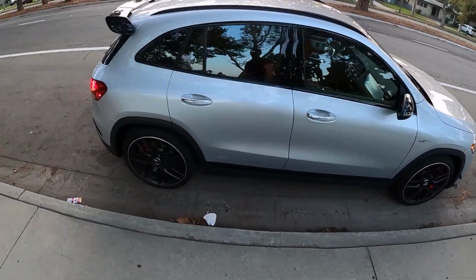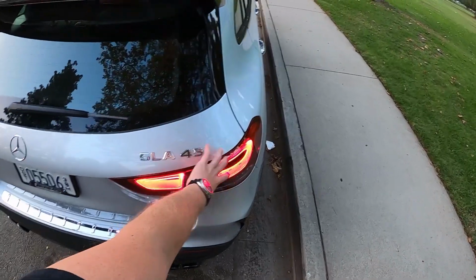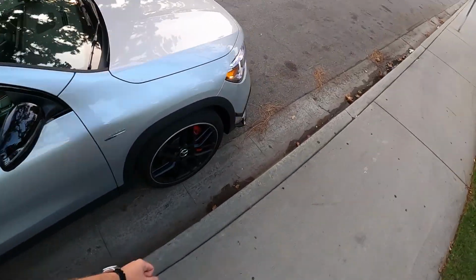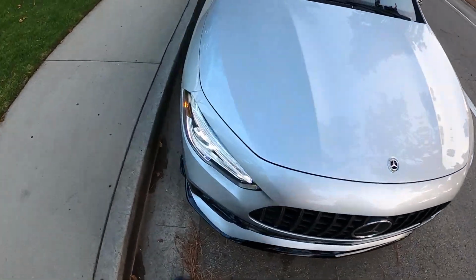I mean, it's big, but it still looks great. Looks nice and sporty. The new design language that they use, so the different tail lights, very different altogether, but I really like that right there. Different altogether, but still very sporty, very, very fun. Yeah, that front end is great.